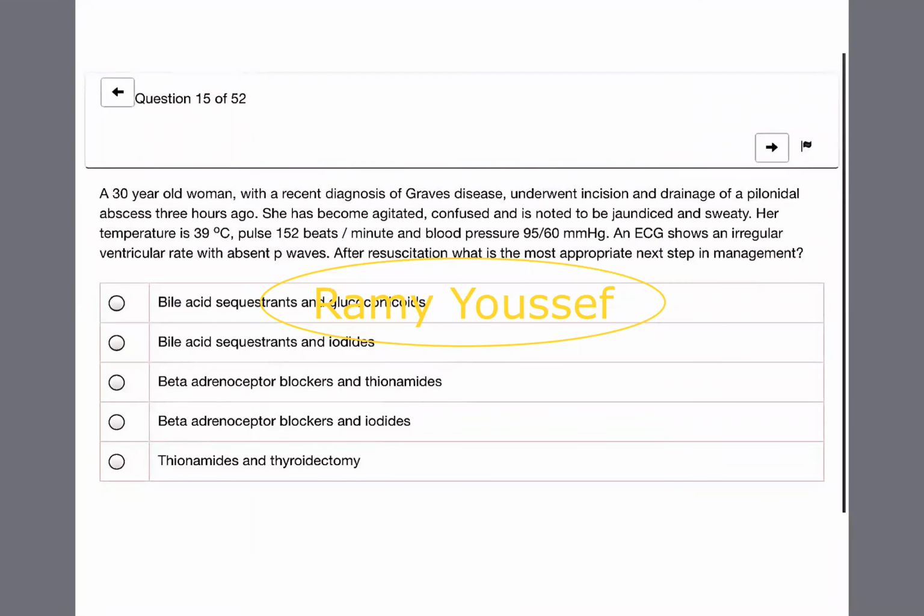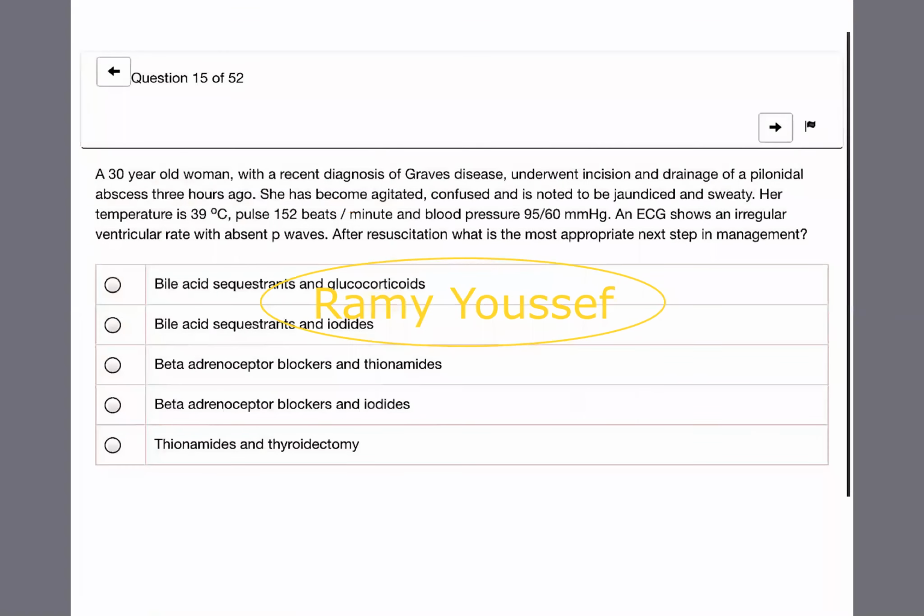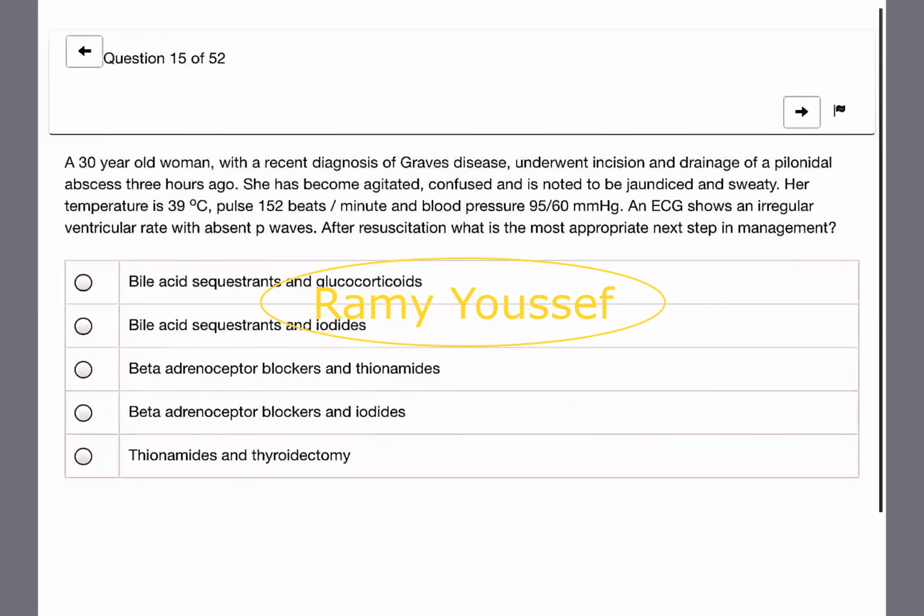A 30-year-old woman with a recent diagnosis of Graves' disease underwent incision and drainage of a pilonidal sinus abscess 3 hours ago. She became agitated, confused, and is noticed to be jaundiced and sweaty. Her temperature is 39 degrees centigrade, pulse is 152 beats per minute, and blood pressure is 95/60. ECG shows an irregular ventricular rate with absent P waves. After resuscitation, what is the most important next step in the management?